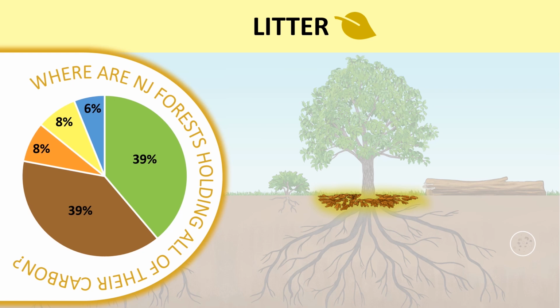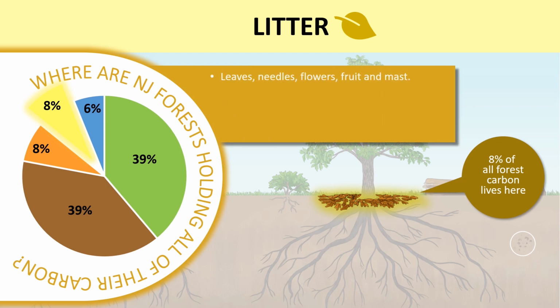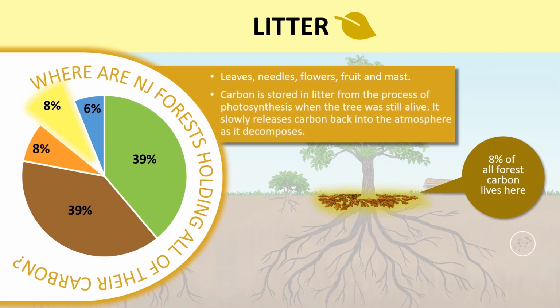Similar to the below-ground live pool, the litter pool includes 8% of all forest carbon. Litter can include fallen leaves or needles, flowers or fruit, and seeds like pine cones and acorns. Essentially, anything small that can fall off of a tree. The litter layer doesn't actively sequester carbon, but it stores carbon that was gained through photosynthesis when it was still attached to live trees, and releases carbon dioxide into the atmosphere or into the soil pool through decomposition.